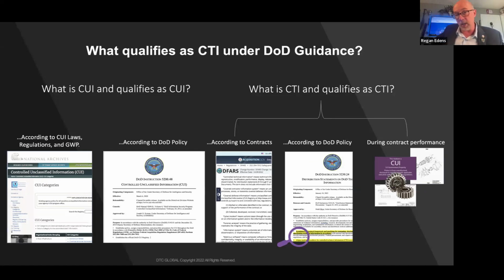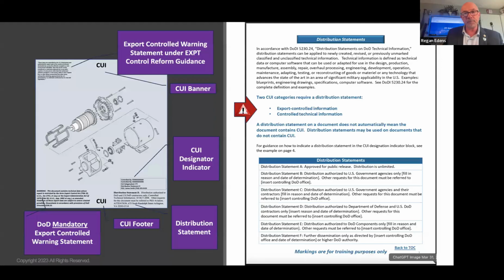During the performance of the contract, relative to the performance of the contract or the subcontracts, and because the subcontractors and suppliers that we need to meet the requirements are our responsibility. And the prime contractor is responsible for its entire supply chain, but you, my friends, are responsible for your subcontractors and yours that you provide this information to in order to perform the contract.